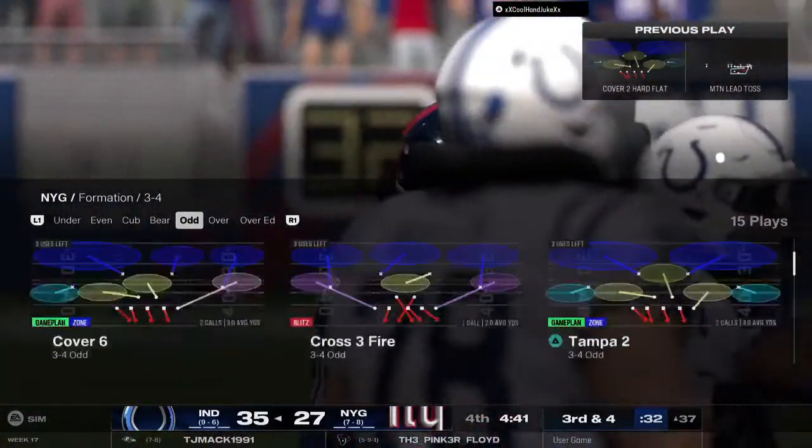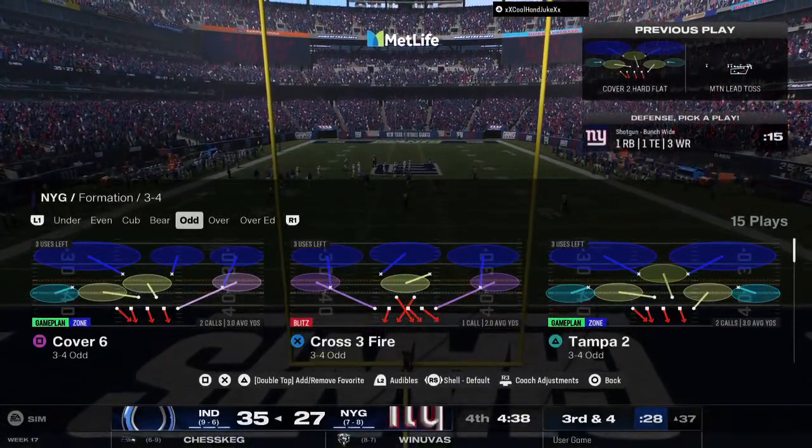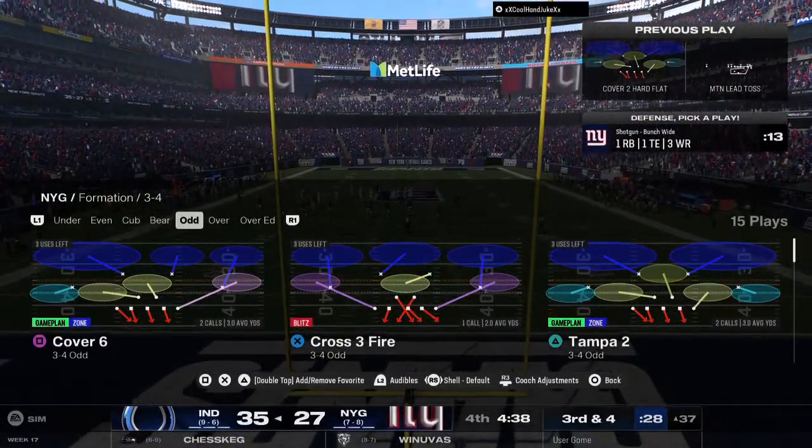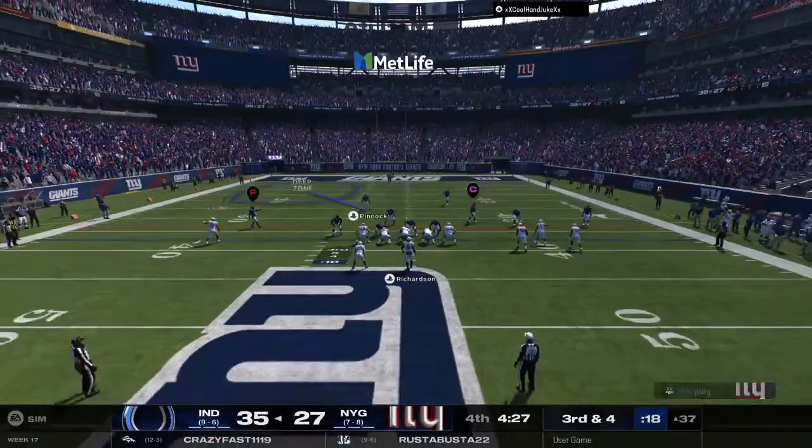Yeah, that defense was flying to the ball. You see that outside toss. This is a pursuit drill that they work on over and over again. Get to that toss before it can really get started. Chance to move the chains here on 3rd and 4.